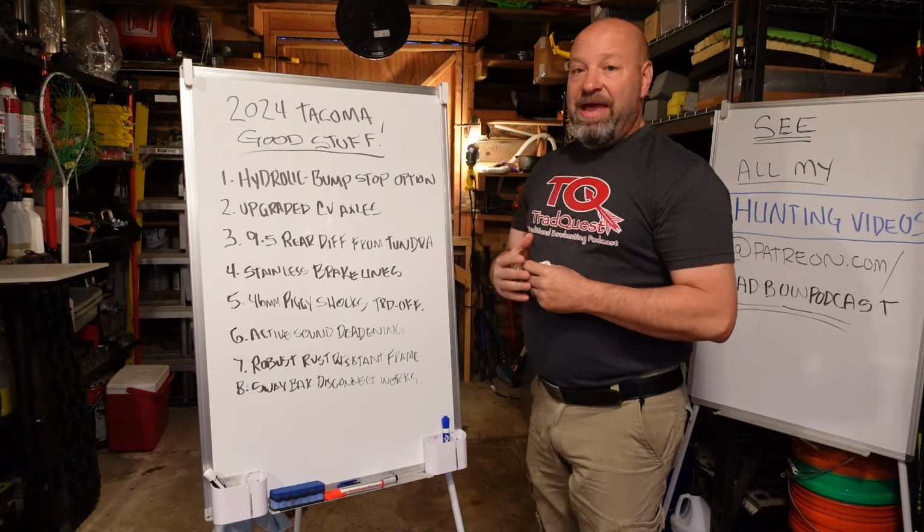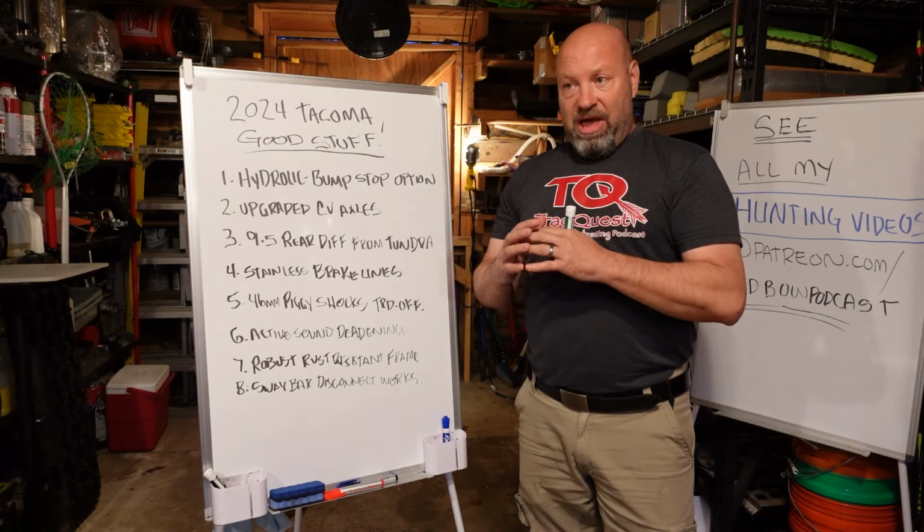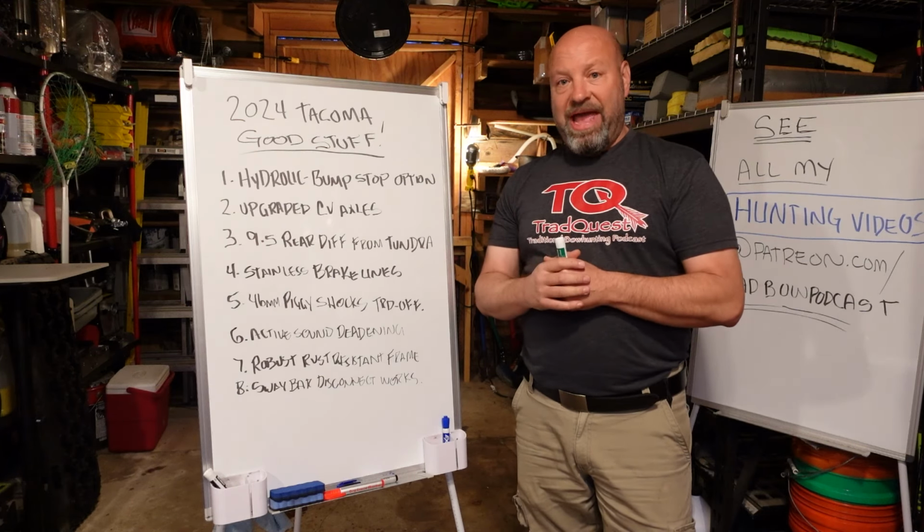The upgraded CV axles are a nice feature. Toyota Tacomas, every generation of them in the past, have always suffered from horrible CV axle angles.